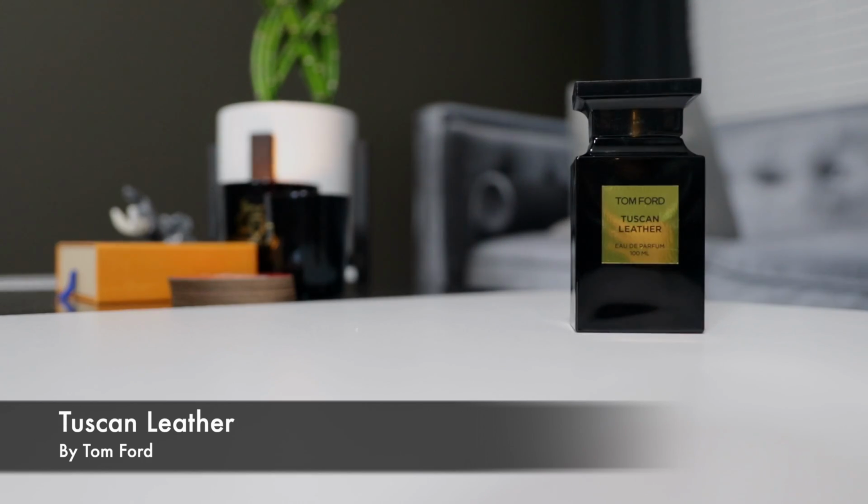To me, Tom Ford Tuscan Leather is this high-end upscale fragrance that has vanilla, you have some leather, you have some suede and saffron in here, and all of those things together just really nestle into a fragrance that stands out and performs in the cooler weather. This fragrance does good on its own, which is one of the reasons that this fragrance has really gotten a lot of love in the pop culture world.